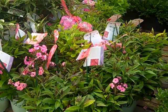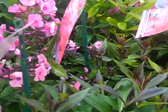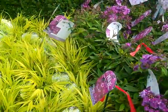This is the Candy Store Phlox series. Nice, vivid, fragrant flowers coming up, short, full plants. Be sure to get these, they're selling fast. This is the Phlox Candy Store series.